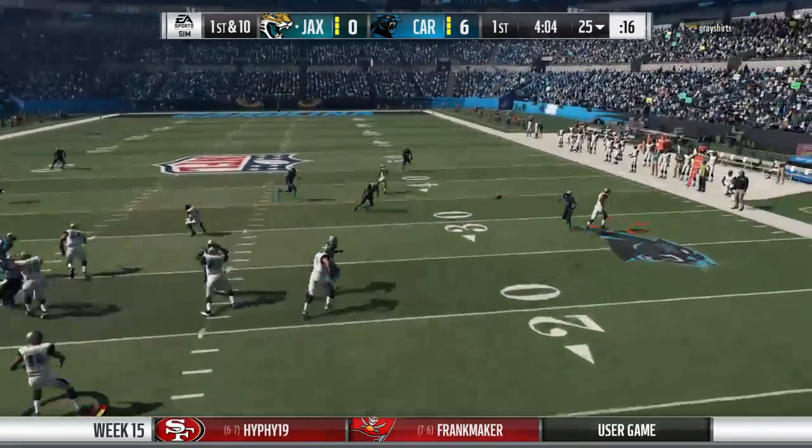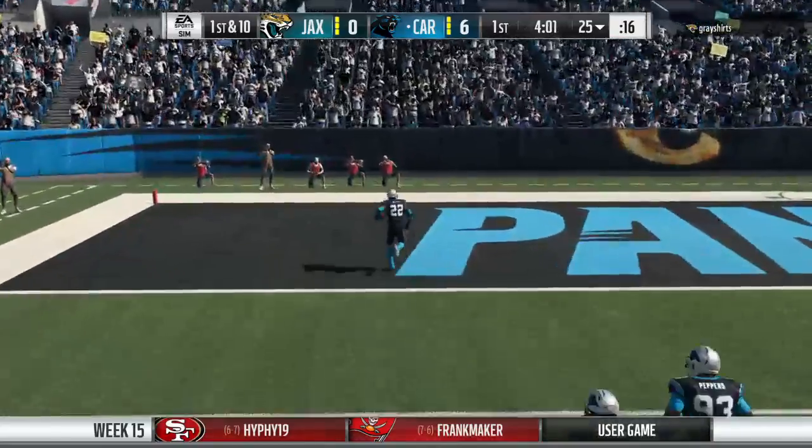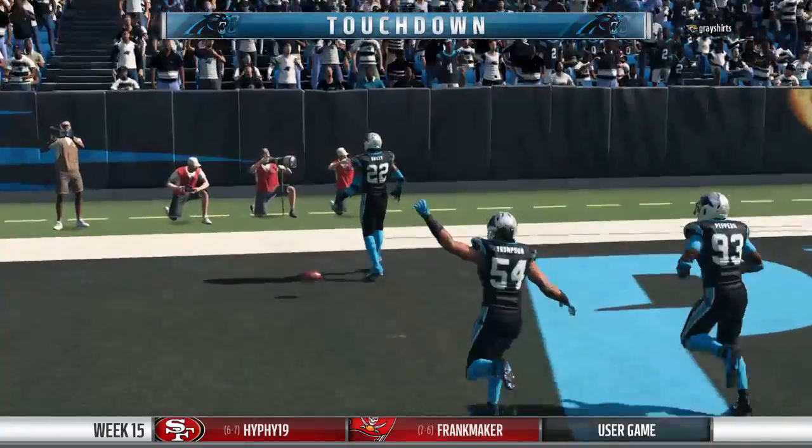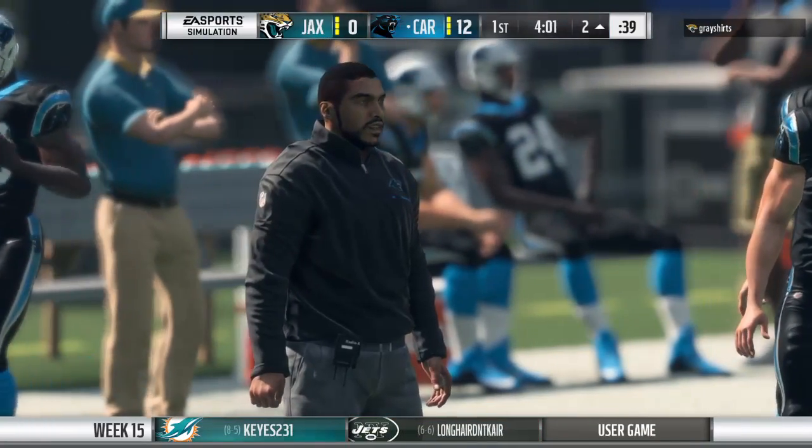Throwing on first down is Mahomes. And he fires one that's intercepted. Picked off at the 24. And he will bring this one back. It's a pick 6 for a Panther touchdown.